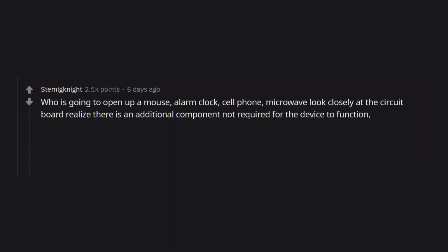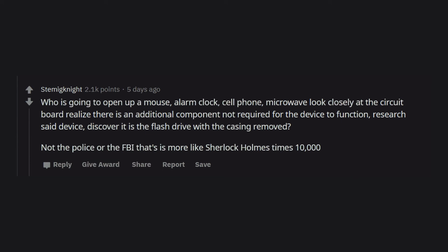Who is going to open a mouse, alarm clock, cell phone, microwave, look closely at the circuit board, realize that there is an additional component not required for the device to function, research said device, and discover it's a flash drive with the casing removed? Not the police or the FBI. That's more like Sherlock Holmes times 10,000.